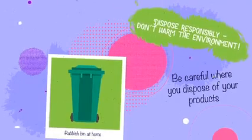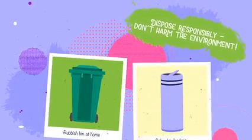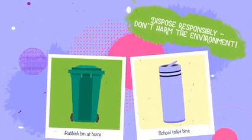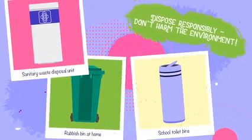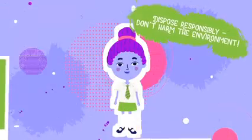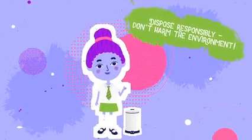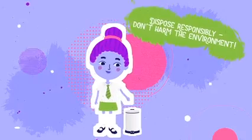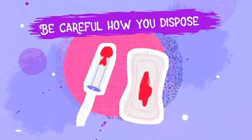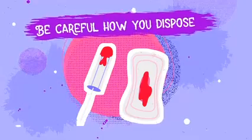You can put these used products in the rubbish at home, school toilet bins, or the incinerator at school. If available, put them into special sanitary bins, which you'll often find in places like shopping malls. Disposing of them in places I've just mentioned will prevent pollution and maintain hygiene. But there's also a right and wrong way to throw them away too.